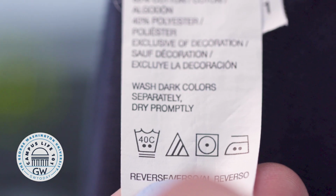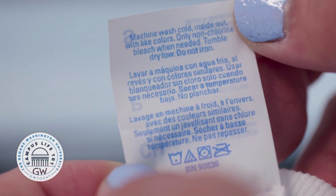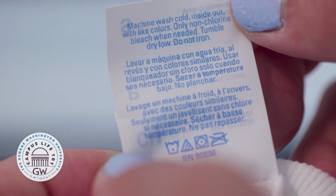A crucial first step when starting your laundry is checking the tags for special washing instructions. Some clothes want cold water. Some clothes should be air dried. This tag is your friend. Listen to your friend. Once you've checked for special instructions, sort your clothes into different loads based on those instructions.